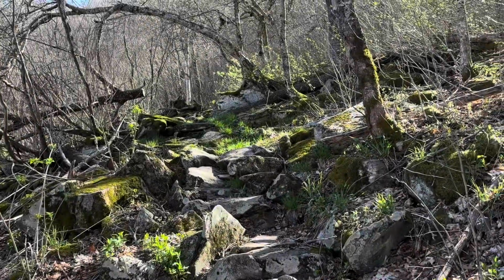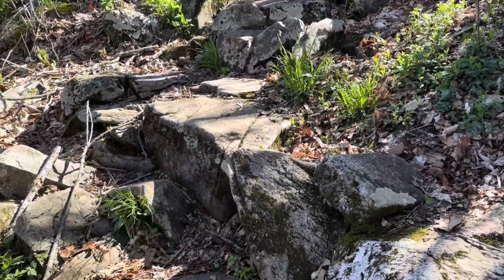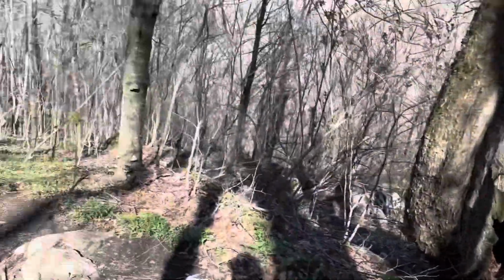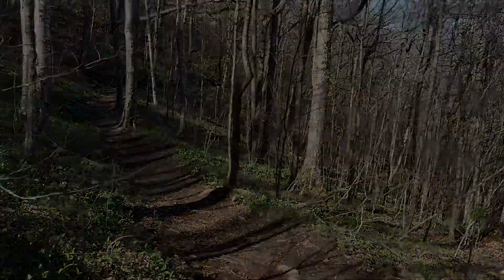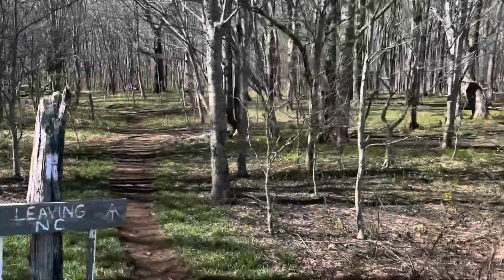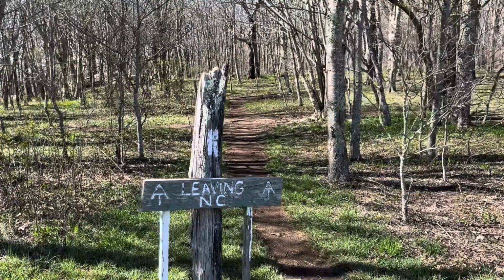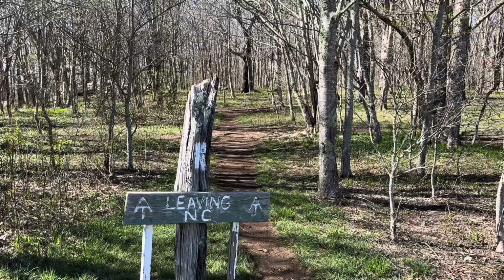Last little bit of trail was that rock jumble. Not easy going, but it looks like it smooths out up here, thankfully. There's a nice campsite here. Apparently it's right past the North Carolina border because this says we are leaving North Carolina. So I guess that state is done.